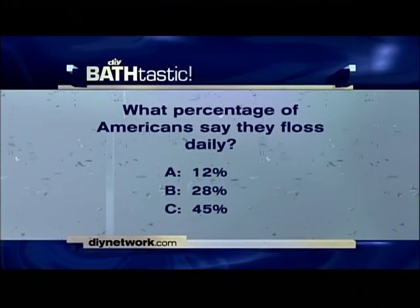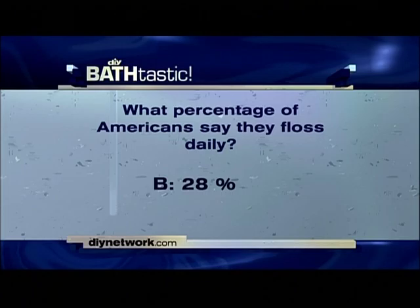Although 28% of Americans say they floss daily, dentists believe more than half are fibbing. But hey, it's their loss.